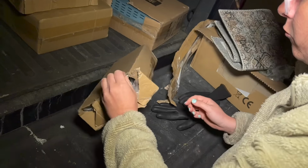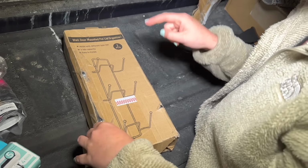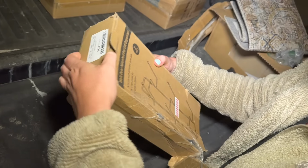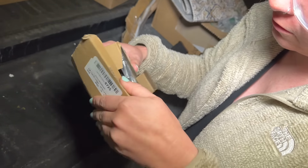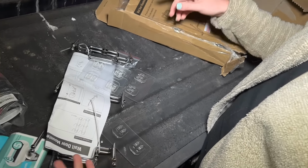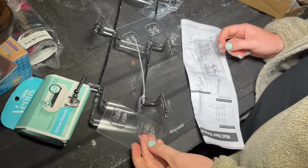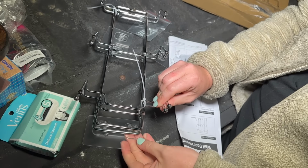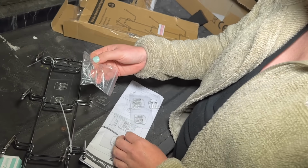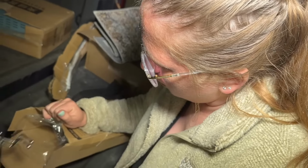So dang. Right here, this is a wall door mount pot lid organizer, two pieces, holds different types of lids, 6 lids capacity, easy to install, return sticker there. Let's see, are they in there? Yeah, they're in there. Look, still sealed. And here are the little clips that you would attach to your cabinet, and they clip in just like that. It's got the instructions. If you want to screw it, you do have the option to screw it as well. So okay, that's pretty nice.